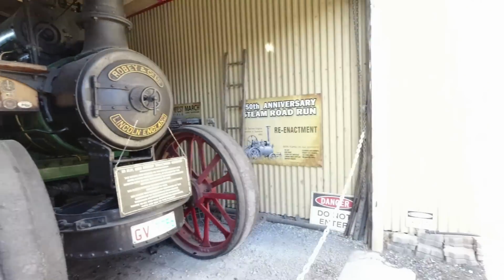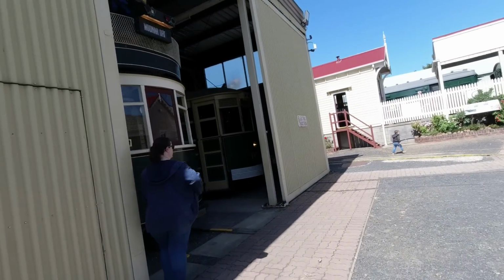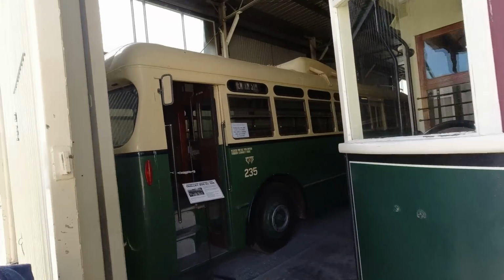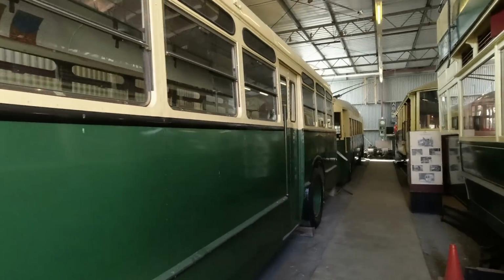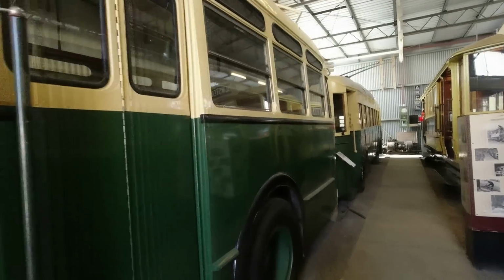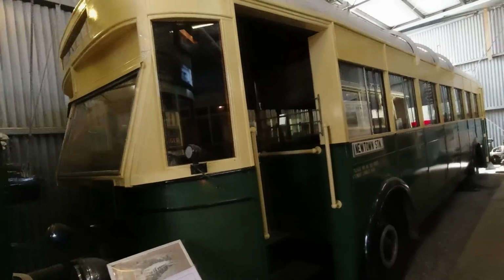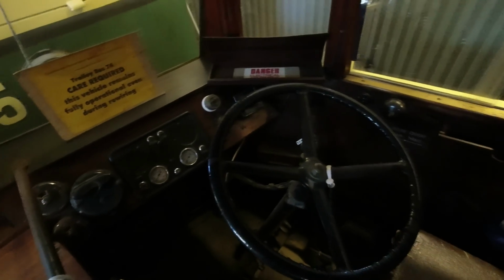Lovely stuff. Future restoration projects. There are trams and trolley buses. It's nice that some of these are being preserved. Bring back trolley buses, I say. You're allowed on the bus, but not in the cab. I thought you might want to see.